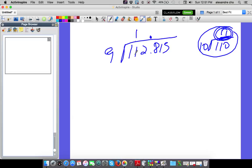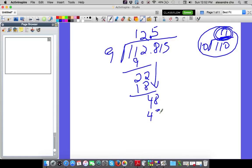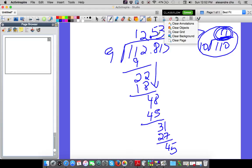9 goes into 11 one time. 11 minus 9 is 2. Bring the 2 down. 9 goes into 22 2 times. That's 18. 4. Bring the 8 down. Now 9 goes into 48 5 times, which is 45. 3 left over. Bring the 1 down, and that goes into 3 times, which is 27. And 11 minus 7 is 4. Bring the 5 down, and 9 goes into 45 5 times. Final answer, 12.535, which is letter C. Again, close to 11.